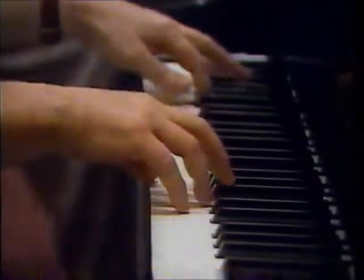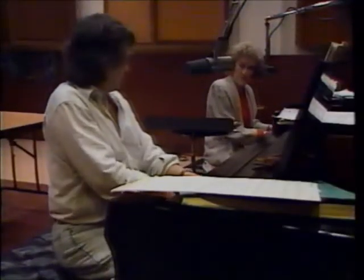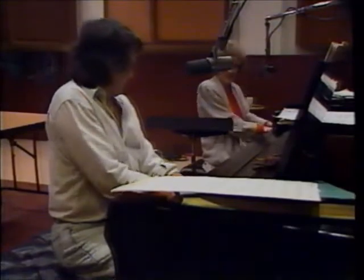Today's guest at a recording studio in Los Angeles is jazz pianist and composer Dudley Moore, who you may have also heard has done a little acting work here and there.